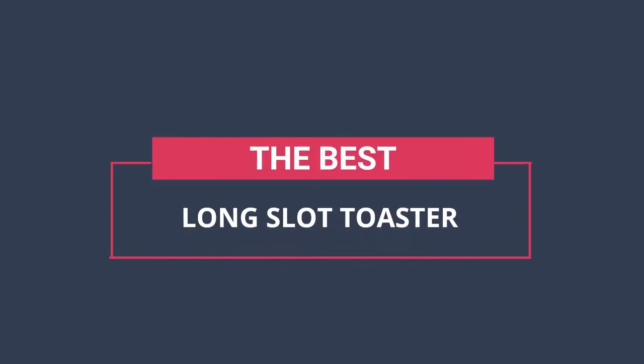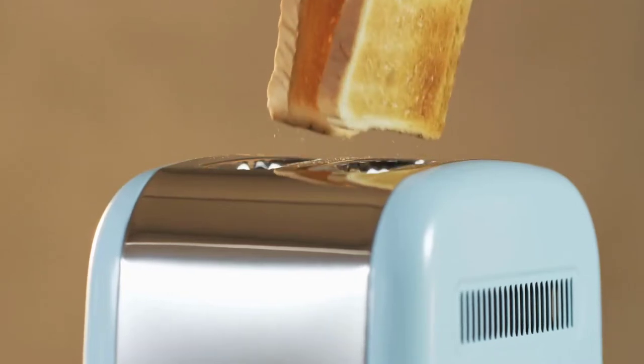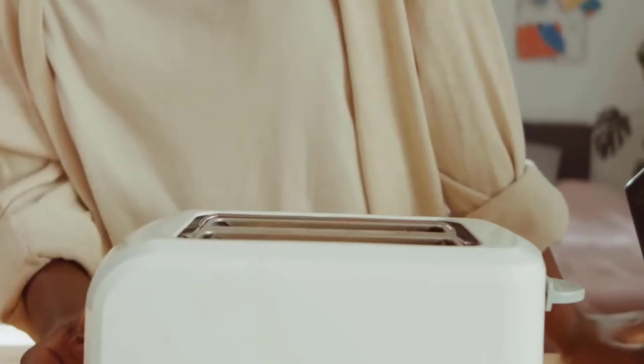In today's video, we are going to check out the best long slot toaster. After extensive research and testing, we have established a variety of options for the needs and preferences of different types of users.